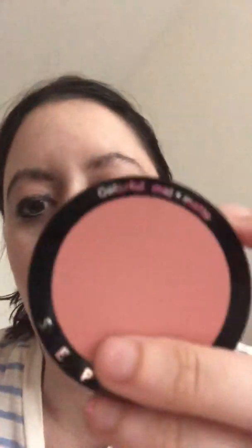You can see what the color looks like right there. It is a gorgeous shade. It's a natural, not beachy, but kind of like coral, I would say. A coral, but natural looking on your face, and I really like that. I don't like to wear blush that's like, oh, you can notice it.